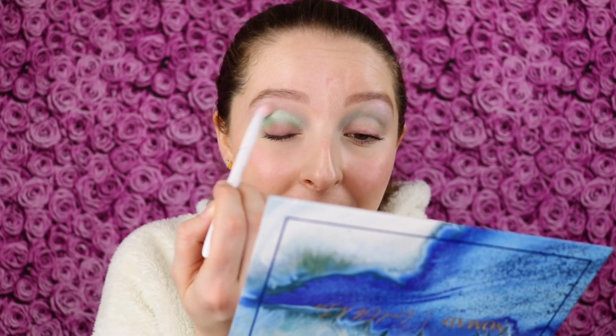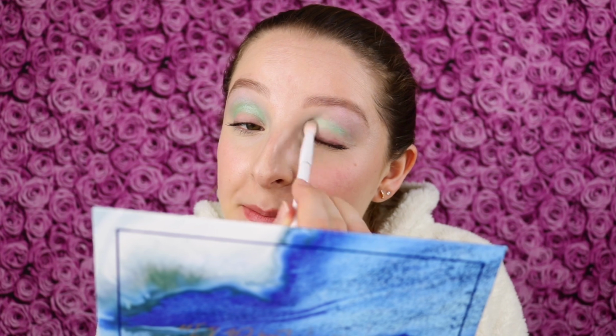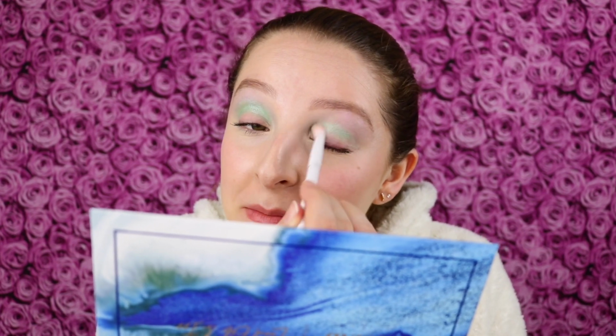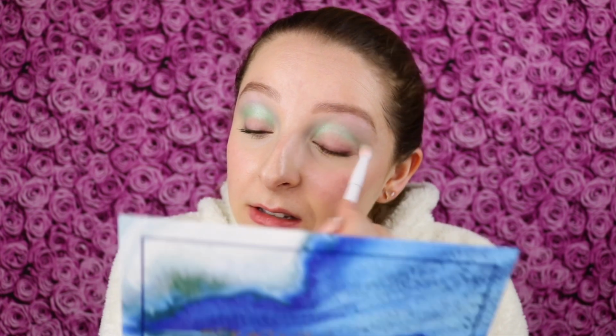And look at how bright this green is. I'm seriously getting the Northern Lights vibes from this crease brow bone area. But gosh, the formula of this green is amazing. I'm only lightly touching my brush to the pan and there is so much pigment.